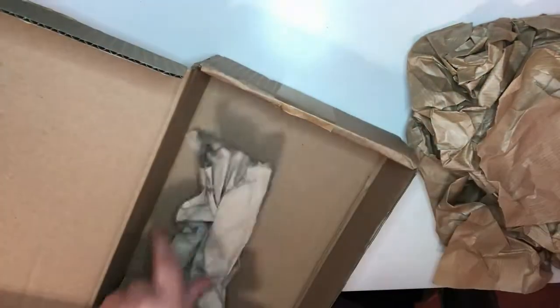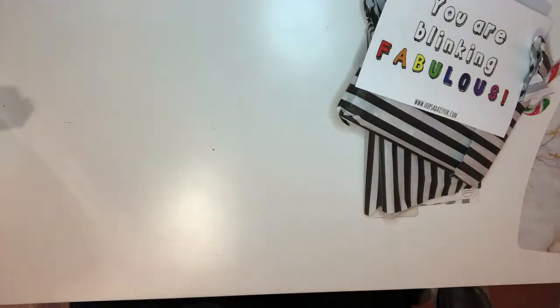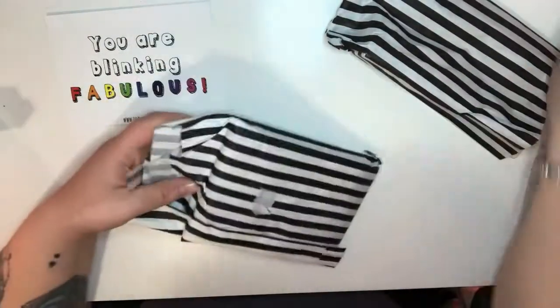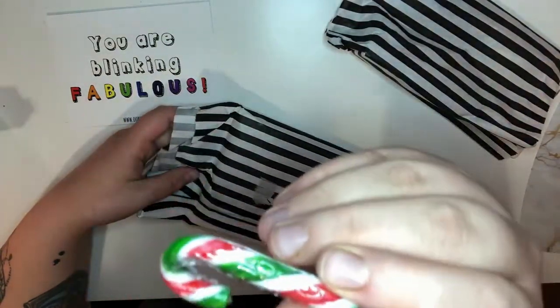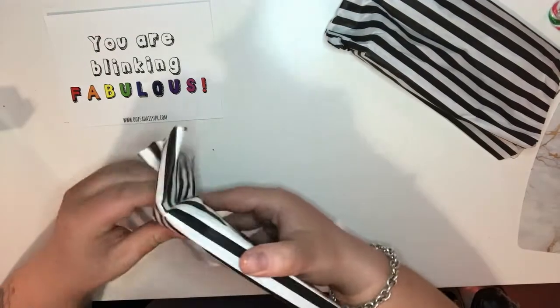Having a bunch of Christmas sales. So again, hello postcard, and then the pens. Oh, it also came with a little candy cane. That's so cute. I'm so excited. Oh my god, Zebra Doodlers.